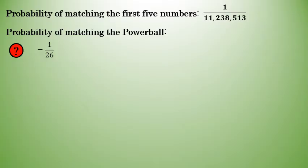The combination formula can also be used to arrive at this conclusion. The combination 26 choose 1 tells us how many ways there are to choose one Powerball from 26 possible values. In this case, 26 is the value of n in the combination formula, and 1 is the value of r. Using the combination formula, this gives 26 factorial over 26 minus 1 factorial.